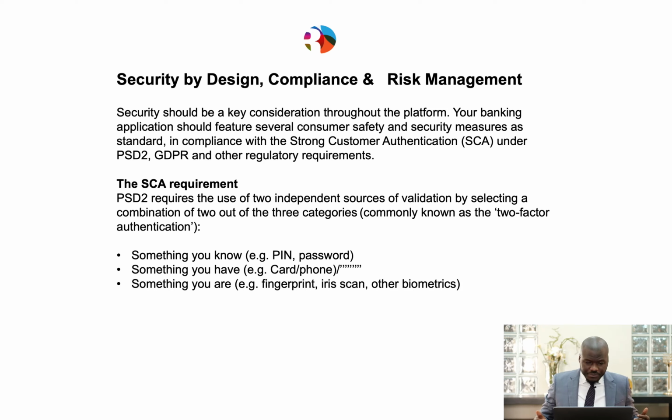Then finally, as with many modern banking applications, you can go a step further and make sure that the users can only gain access to your platform using a fingerprint recognition system or a retina scan and any other biometric that you can use. So with security by design, you're not only preventing access to the application, you're actually monitoring the user on the application even if they have legitimately gained access to the application.